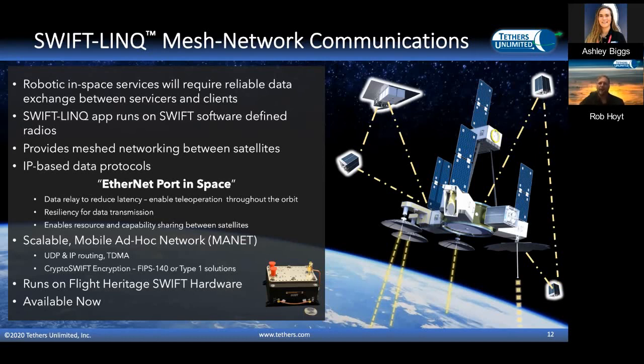So what we've been working on is developing a very flexible mesh network solution for SmallSats that we call SwiftLink. SwiftLink is essentially an app that runs on our Swift software-defined radios. There's an example of one of them in the center bottom there. Swift radios are quite compact. They can fit into systems as small as CubeSats, but they're quite powerful, useful for MakerSat and even larger missions.